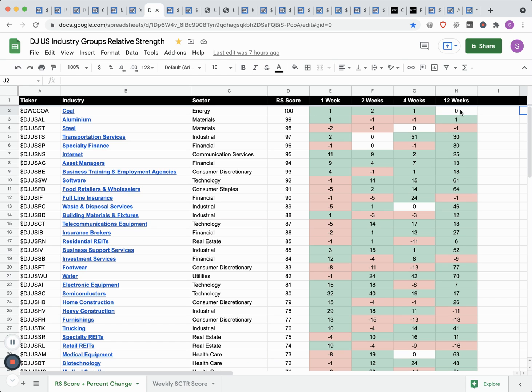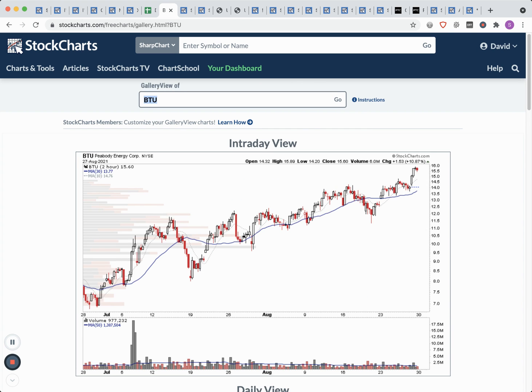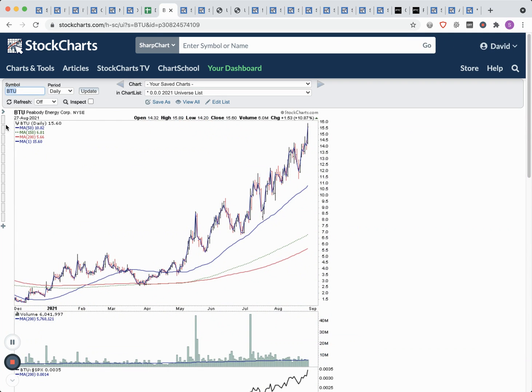Whereas coal has been our strongest sector group since about March time, and has been holding up. You can see the 12-week change is 0. So 3 months ago it was the number 1 sector, and it's still the number 1 sector. So you've got stocks like BTU and Arch Coal that have been continuing to make new highs here. You can see the run that this has been having.